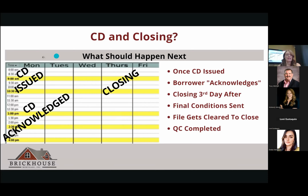So you can see here, if the CD is issued and acknowledged on a Monday, then we're probably looking at a closing on Thursday. Once the CD is issued, the borrower is going to acknowledge it. We can close 3 days afterwards. The final conditions will get sent, the file gets cleared to close, and this is when the quality control is completed from underwriting.